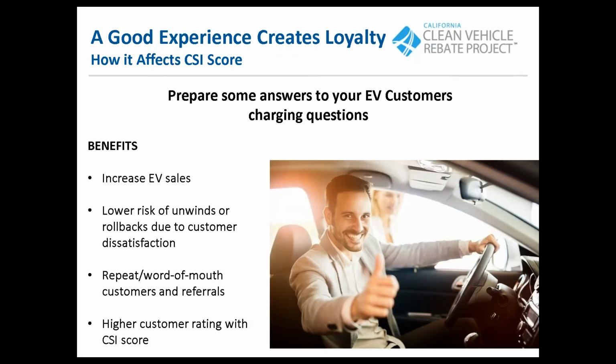Now, a good experience creates loyalty. You all know that. And benefits of thoroughly covering your customers' charging questions, issues, and concerns include increasing EV sales, lowering the risk of unwinds or rollbacks due to customer dissatisfaction, repeat word-of-mouth customers, referrals, and higher customer ratings with CSI scores. So thoroughly cover appropriate charging-related matters to avoid the headache later. It's all to improve their overall satisfaction.